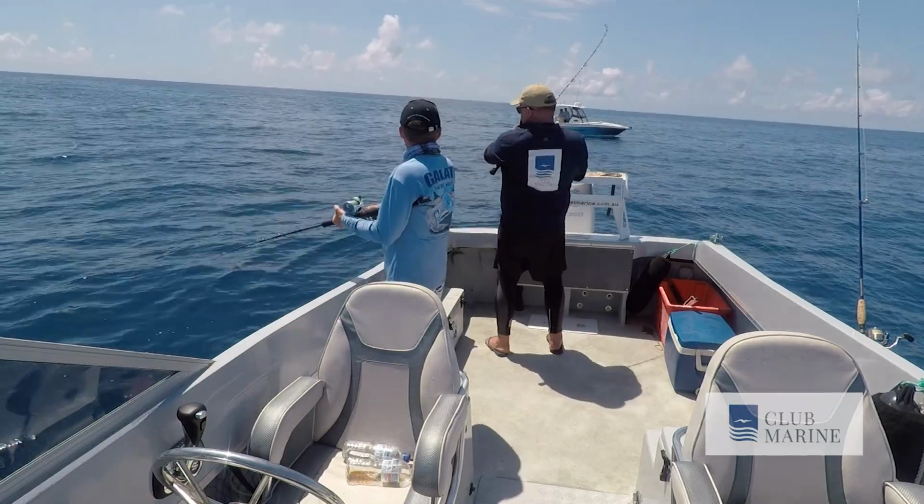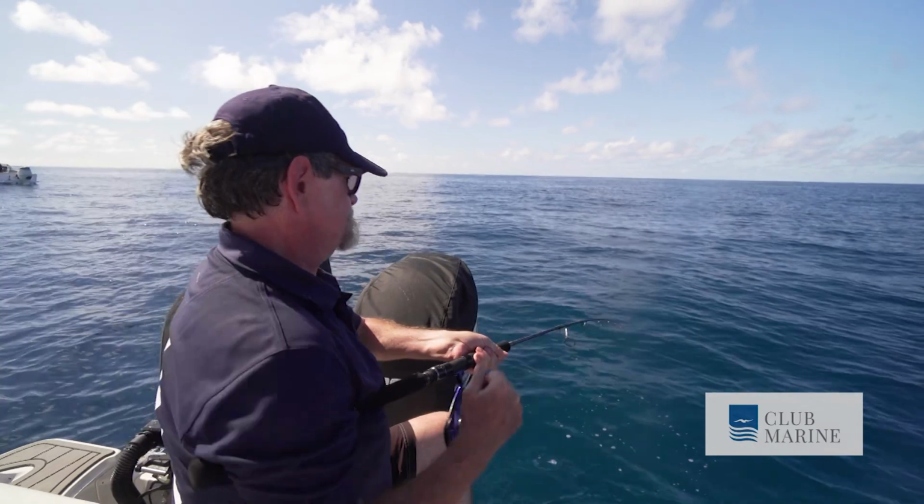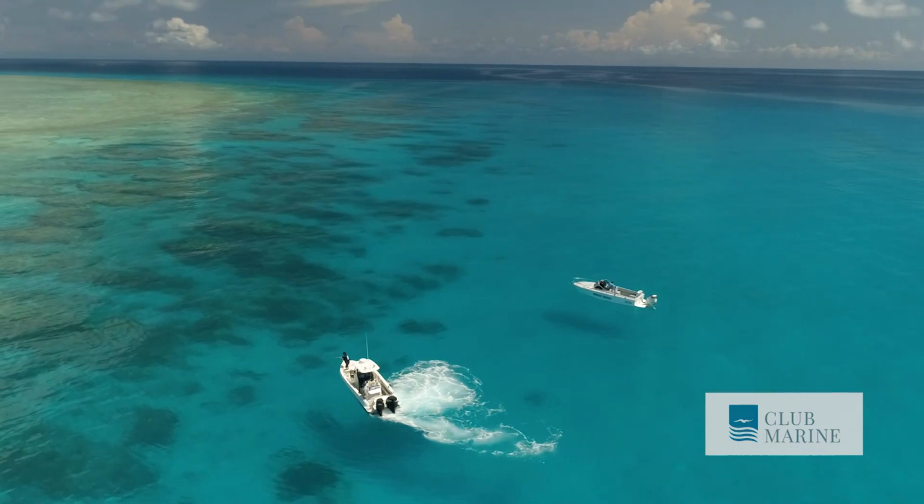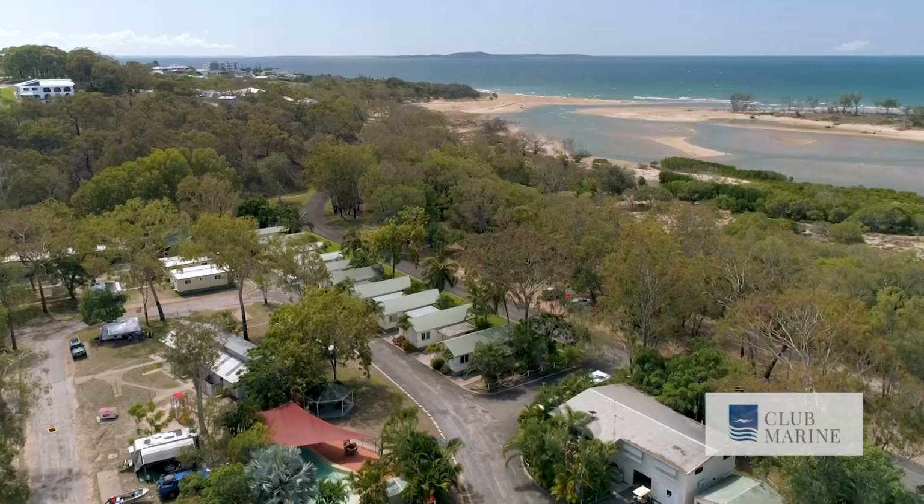What a day on the water it's been. Plenty of fish, flat as a tack with 0 to 5 knots and no swell to speak of. Dinner tonight will be at our place at Tannum Sands.